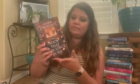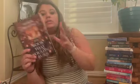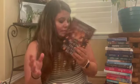Then we got the book That Wouldn't Burn. It was on a buy one get one 50% off sale at Barnes & Noble, with actually a Leather and Lark. So I figured I might as well get it. I want to read this. Mark Lawrence is on my authors to try this year list, so let's give it a go.